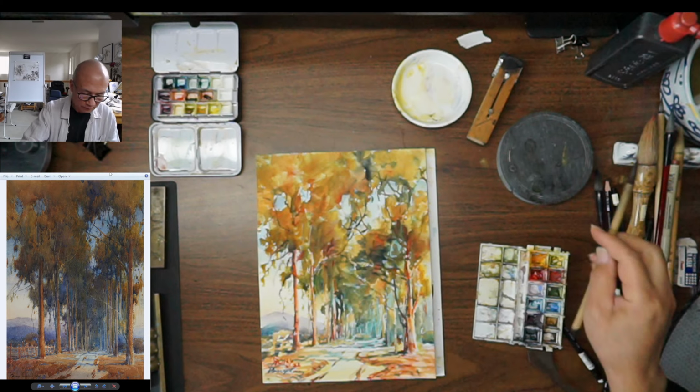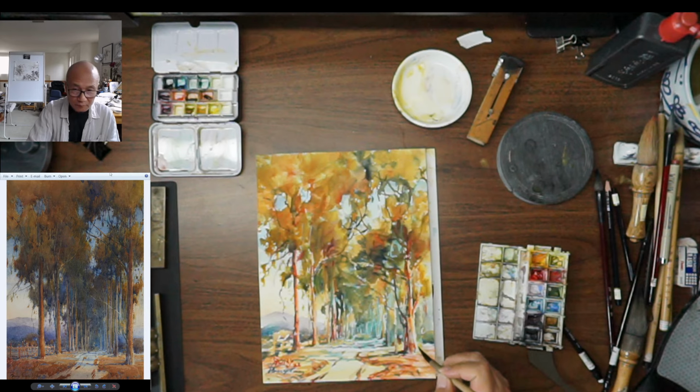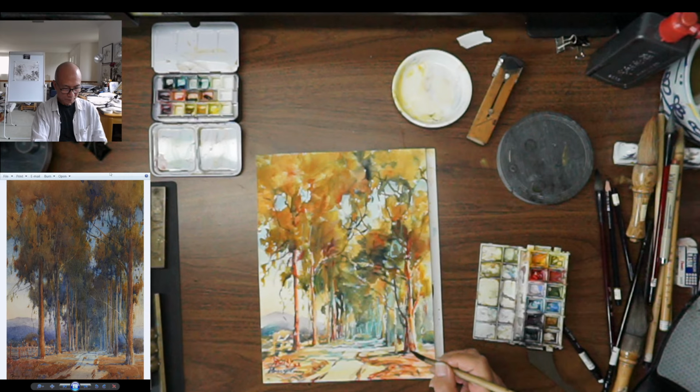But I was excited to try this one because, you were talking about he's very tonal, but I have the photo on my iPad and I kind of blew up sections, and just within certain areas, it looks like, you know, sort of a solid color. It's not. There's just so much beautiful darks going on. It just amazes me.